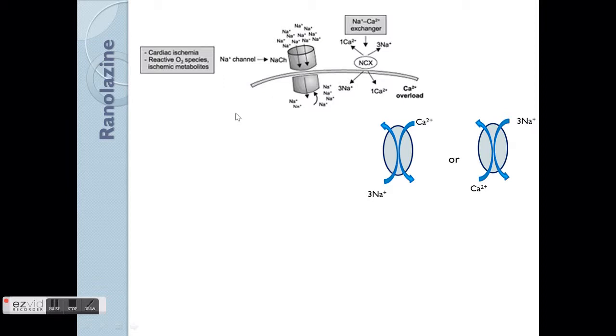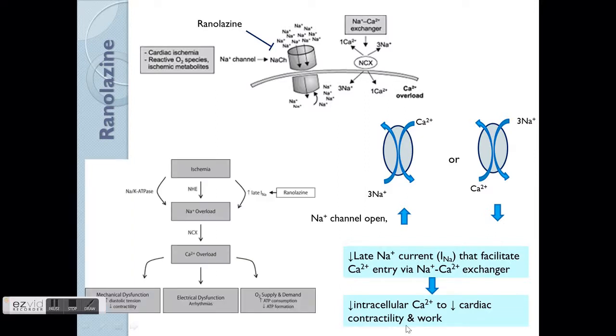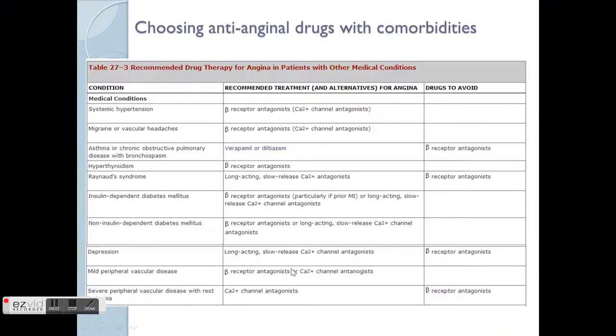So therefore Ranolazine is actually an inhibitor over here, right, which stops the whole process. So Ranolazine inhibits that. Therefore it reduces the late sodium current, right? So there's less calcium entry, so there's less cardiac contractility. So that's another diagram here. So Ranolazine, in terms of the mechanism, we actually have to mention that it's a late sodium current. Okay, so yep, that's how it works.